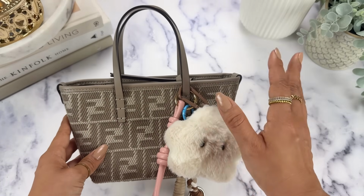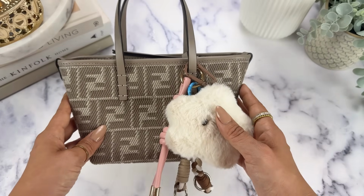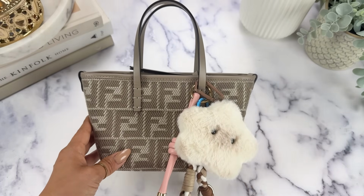So overall, I do think this is a great bag. I think it is a very practical and functional silhouette, and I would definitely recommend this one.